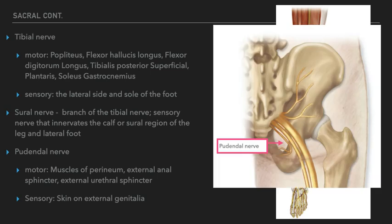And then here we have the last nerve, the pudendal nerve. It's a mixed nerve. It's going to provide innervation of the muscles of the perineum, the external anal sphincter, and the external urethral sphincter. So these are the sphincters we have control over. And then it's also going to provide sensory information from the skin of the external genitalia.